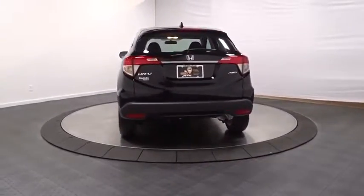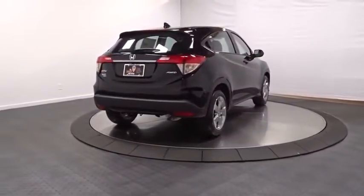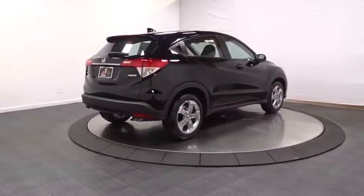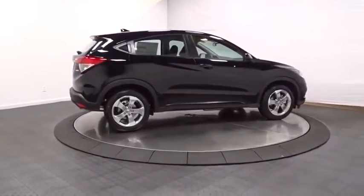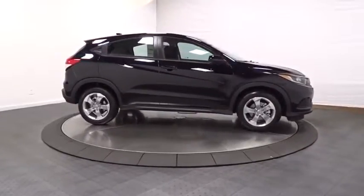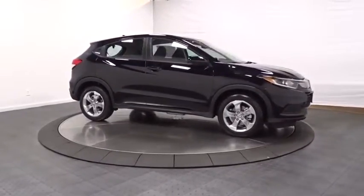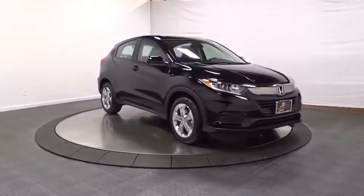Backup camera, keyless entry, trip computer, brake assist, day and night rear view mirror, outside temperature gauge, tachometer, cloth seat trim, engine immobilizer, body color door handles, low tire pressure warning, four-piece floor mat set. This beauty is sure to make you the talk of the neighborhood, so call or drop in for a test drive today.